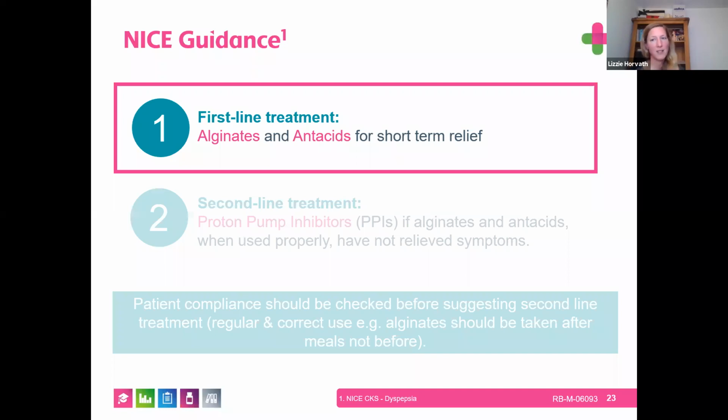If we look at first line treatment, those of you who answered alginates and antacids for short-term relief, that was the correct answer. But as I said, it's not a pass or fail. It's more like just to get an understanding as to where we are with your knowledge. So when patients have tried lifestyle measures and it's not helping them for short-term, they should try alginates and antacids to manage their symptoms.